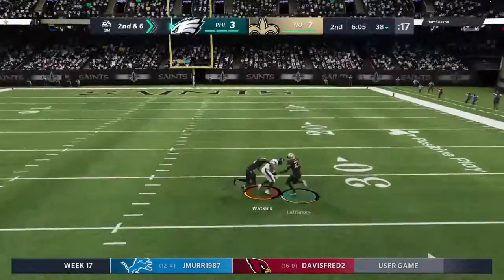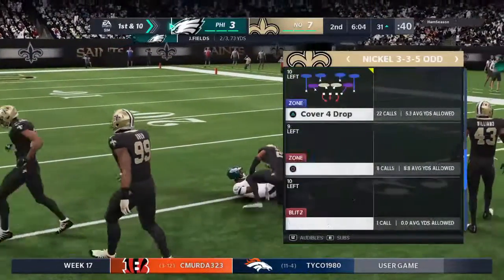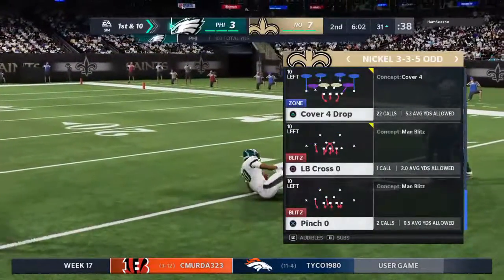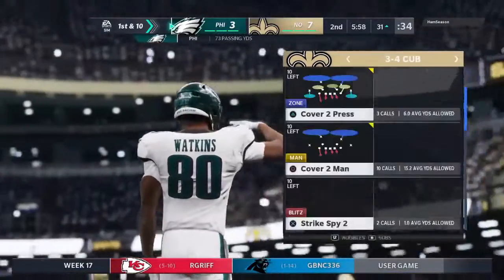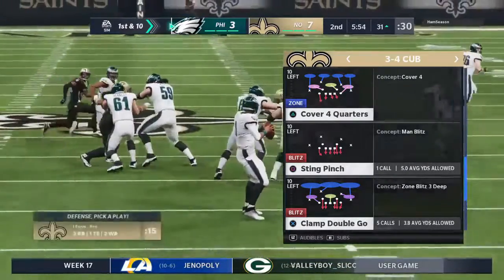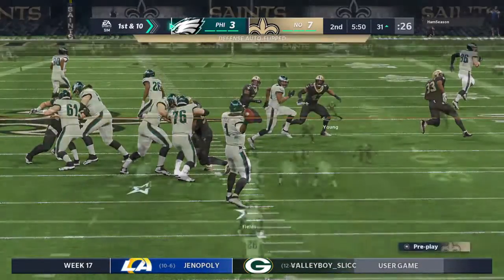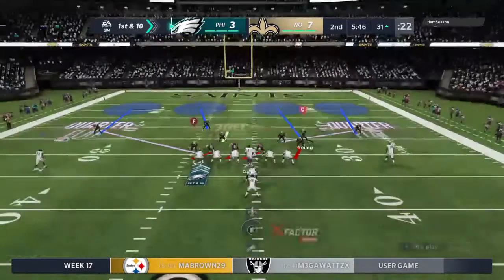Deep here for Watkins, and that's caught inside the 35. And he takes this one down almost all the way to the 30. That goes for a gain of 31. So the big play changes the complexion of things. Here's 1st and 10 just outside the 30.